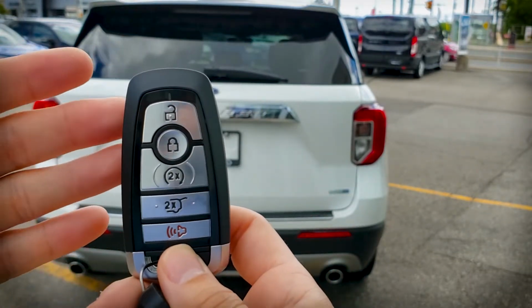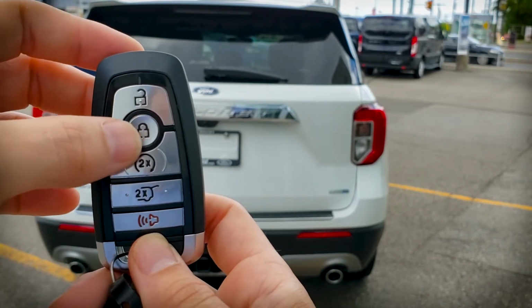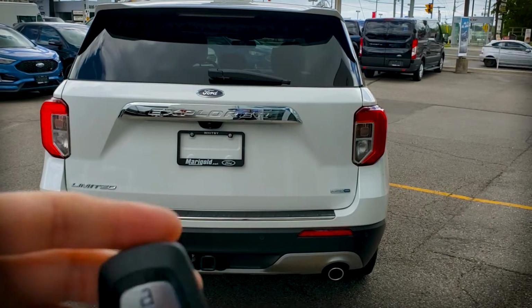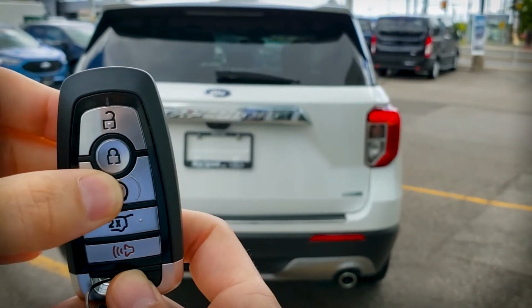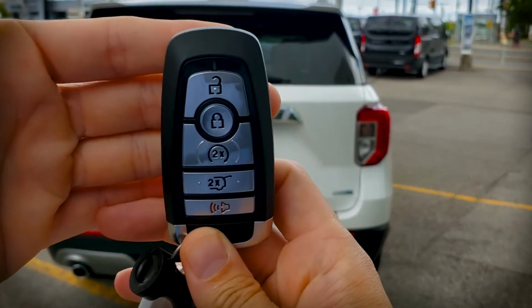In order to be able to remote start it, all we're going to do is press the lock button once and then the circle button here twice. Really straightforward there. And then in order to be able to cancel the remote start, all we're going to do is press this circle button here once. That cancels it out.